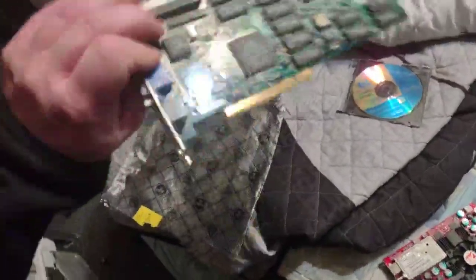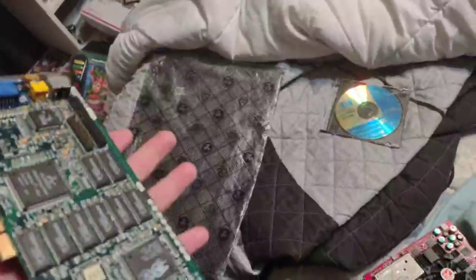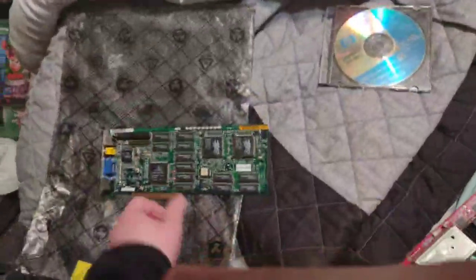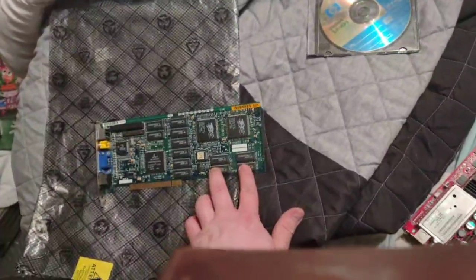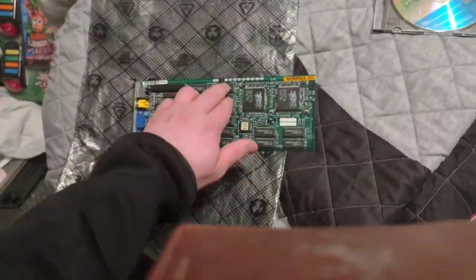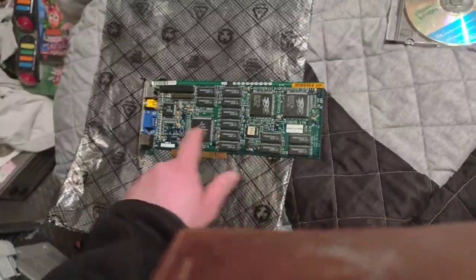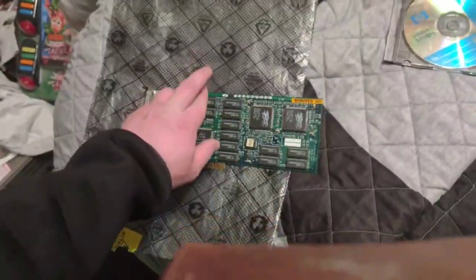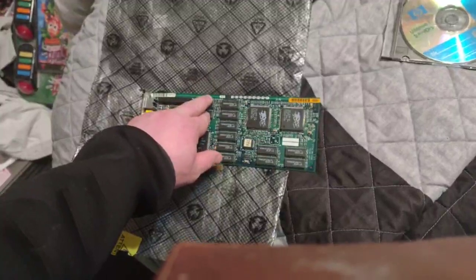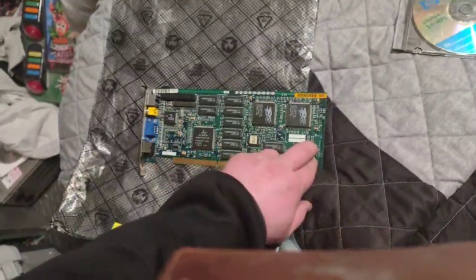I'm not sure if that's an audio thing of some sort, but it's got 6 megabytes of memory. So 1 megabyte, 2 megabytes, 3, 4, 5, 6, because these are all 512K chips. You combine two for 1 megabyte, and then 2, and then 3, 4, 5, and 6, respectively.